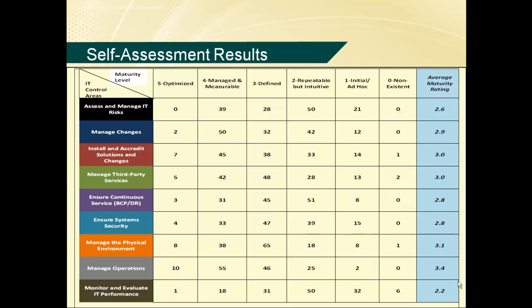The average maturity levels between 3 and 3.4 were assessed for IT control areas such as installing and accrediting solutions and changes, managing third-party services, managing physical environment, and managing operations.